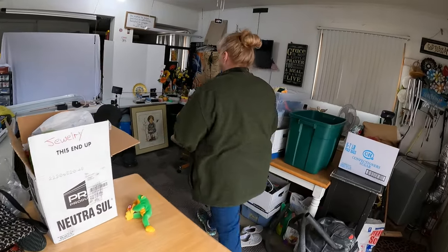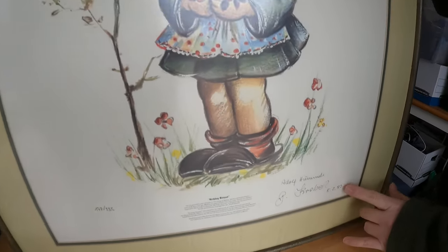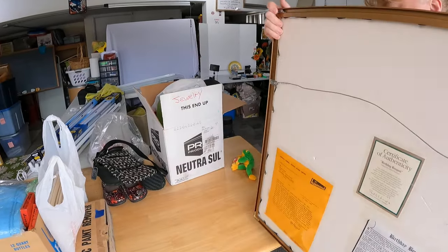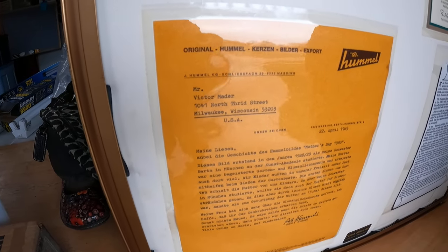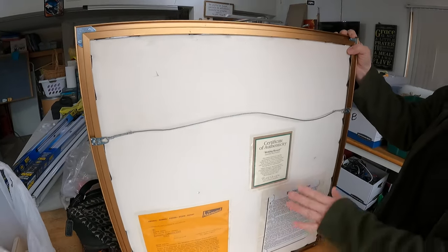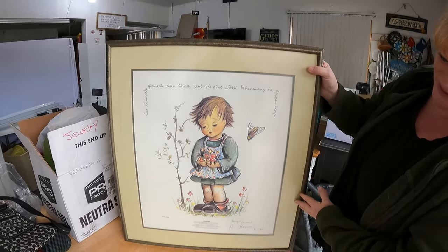Oh, and don't forget the picture. I'm going to bring it over here. We found this at a garage sale for $15, and it is a signed print. We've not done any research on it. It is 177 of 225, and it's signed down here, dated. It's a Hummel picture, and the back is in German. There's a certificate of authenticity for the birthday banquet that tells the history, the story of it, and some kind of letter of original authentication. We haven't looked into it at all, but we thought for $15, a signed print, only 225 of them. I like the Hummels, and our friends Ruth and Larry like the Hummels, so we picked it up.